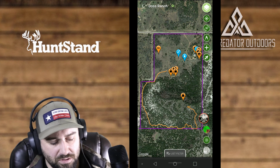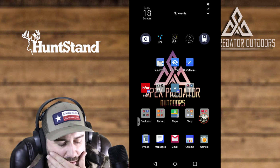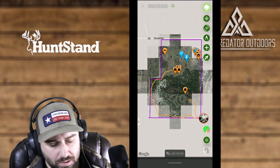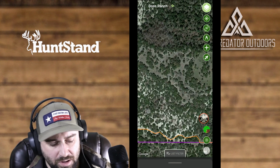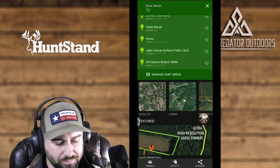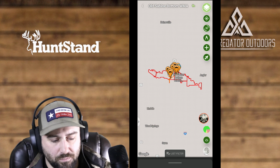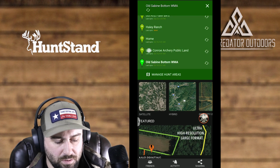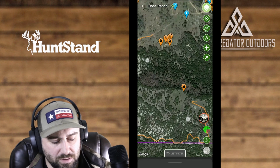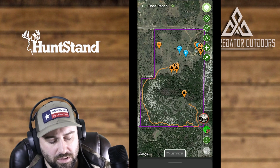Let's go ahead and do this though. Let's exit out. I'm going to clear that out. Let's clear all. Okay. Now if I open back HUNTSTAND here, you can see it's still there even though I'm still in airplane mode. So it will cache that map. But let's look at this. Now let's switch to Old Sabine Bottom. Open the map. It's not there. Okay. And let's go back to Dawson Ranch. Still cached, right? So it'll cache the last map that you used here, that you really did anything with.